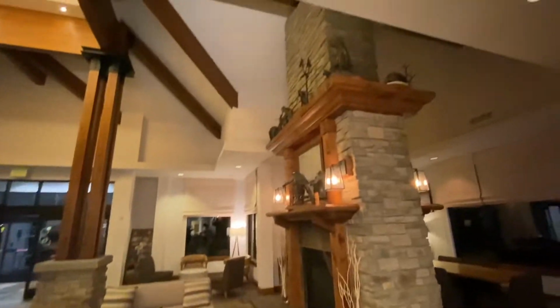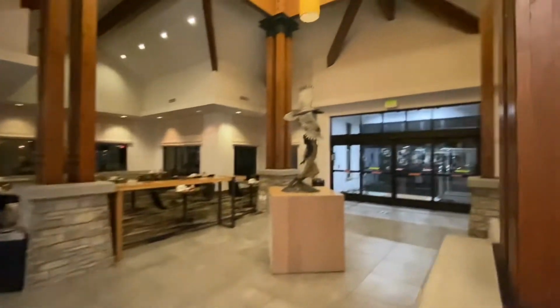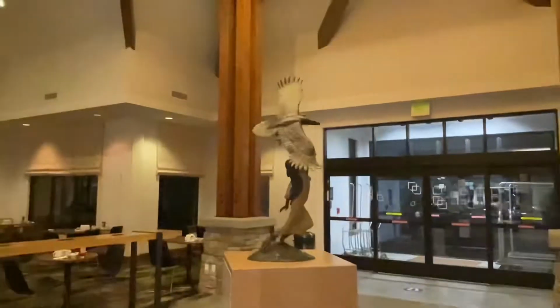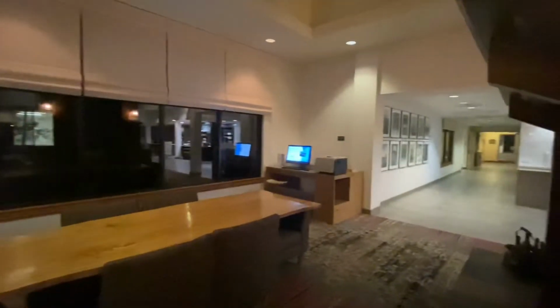We are at the Hilton Garden Inn in Bozeman, and I wanted to give you a peek at this property because it's a really unique and beautiful hotel. As you can see, it's kind of got a wildlife, lodgy, western outdoor vibe here. Lots of meeting space and common areas down in the lobby part of the hotel. Just really like the feel and vibe here.